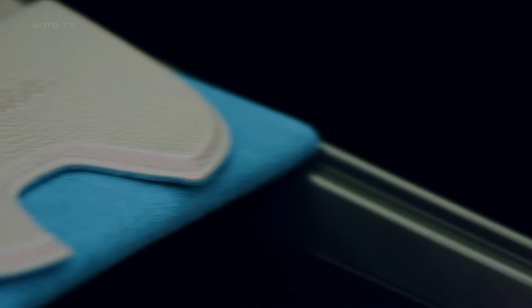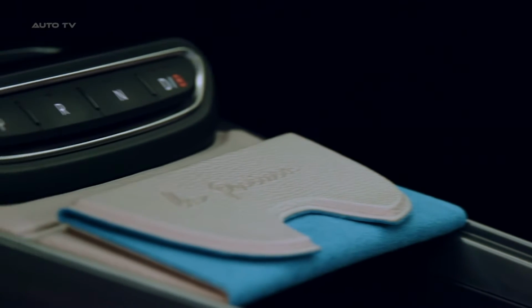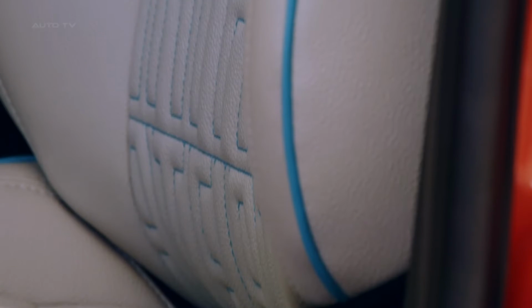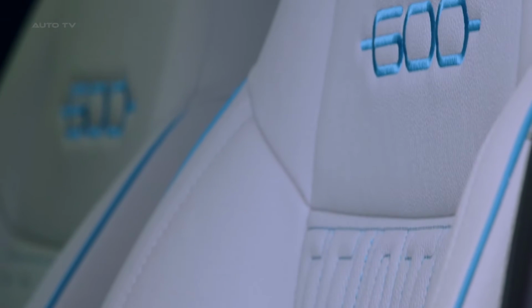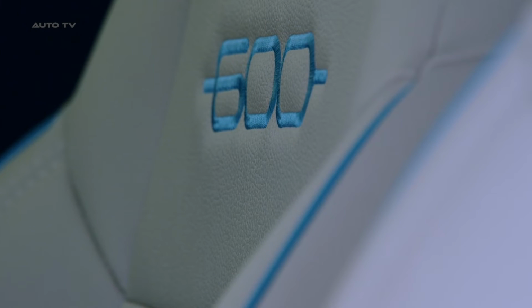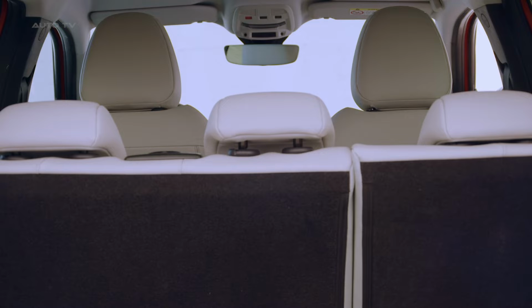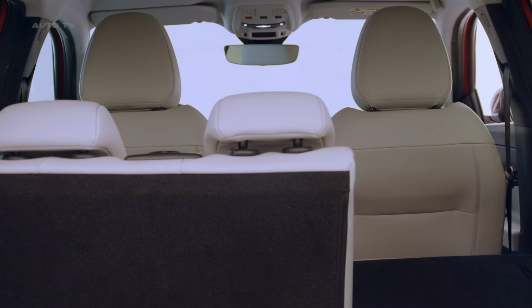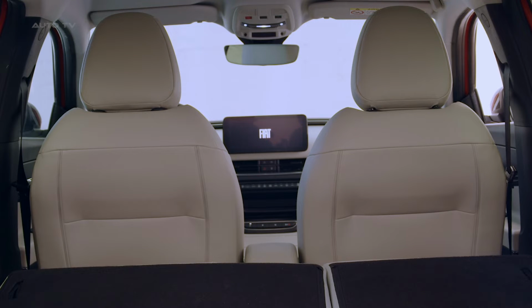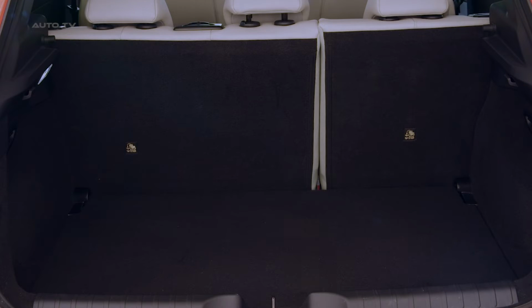For an even more luxurious experience, the high-end La Prima version comes with additional features such as a premium sound system, panoramic glass roof, enhanced interior materials, and exclusive color options. Moreover, Fiat has also been conscious about sustainability with the new 600e. The interiors feature eco-friendly materials, including recycled fabrics. This makes it a more environmentally responsible choice for consumers who are conscious about the ecological footprint of their vehicle.